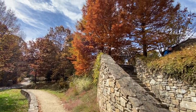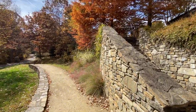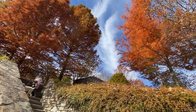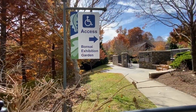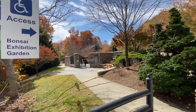I'm just admiring how gorgeous this fiery orange is on these trees right here. Nice fall color. They have a little bonsai exhibition garden. Let's go see.